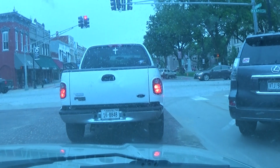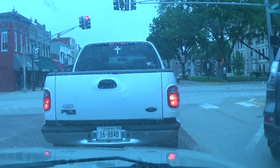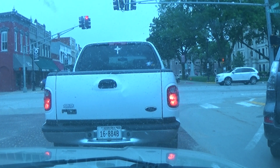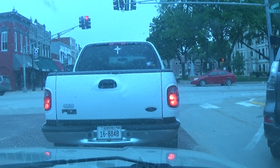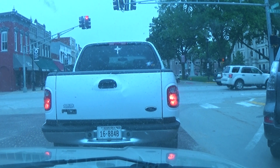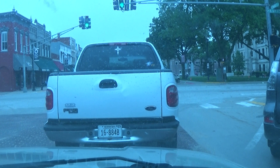And we got thunderstorms coming through tonight, so the flooding is probably going to be made worse, I would imagine. As if it's not bad enough already, it's going to get worse. We are now back at the corner of 6th and Seward, aka Highway 15.